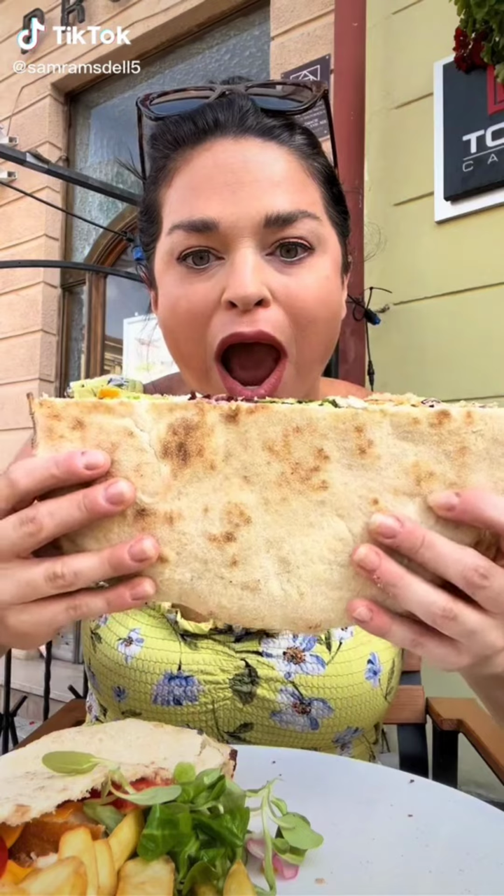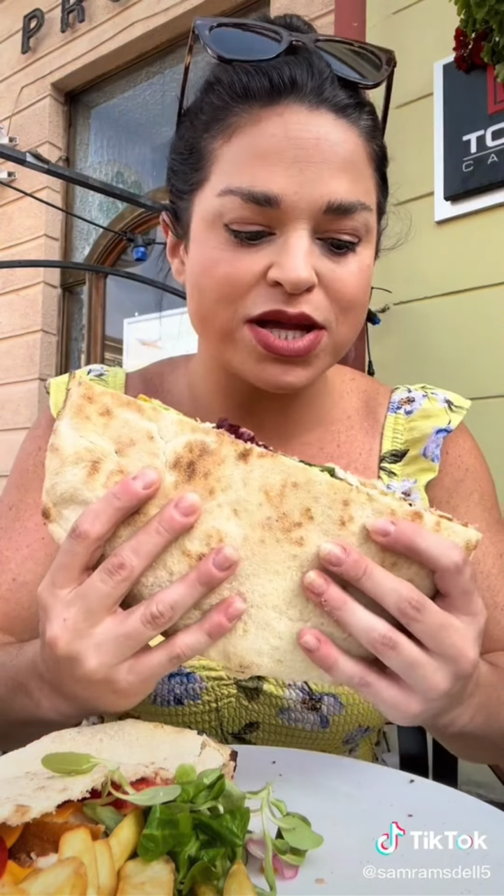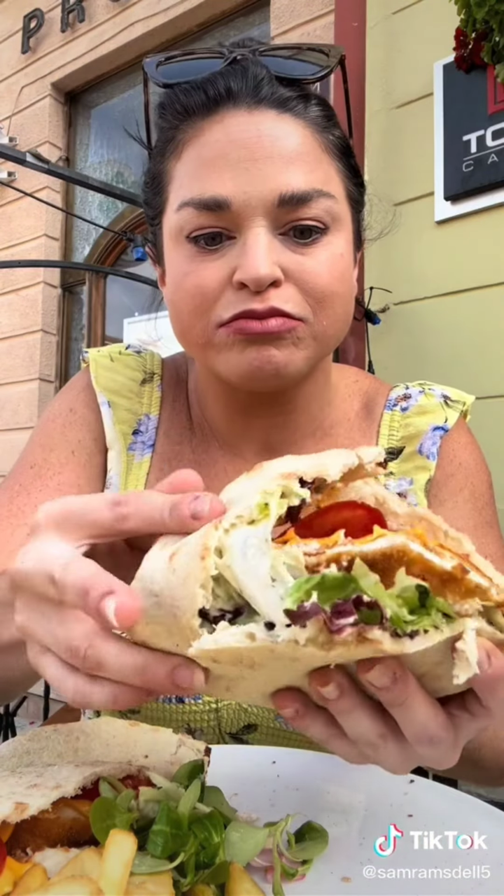I feel like I had to order a sandwich when I was in Romania. So I was sitting at a cafe and ordered their chicken sandwich. And this is what came out. And it was so good, but I did not expect it to be this huge. So y'all better come over here and get one of these. It's a Romanian chicken sandwich.